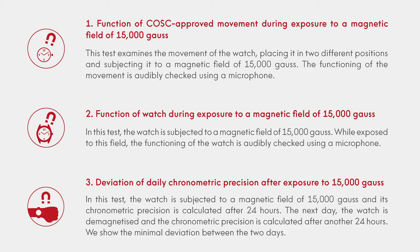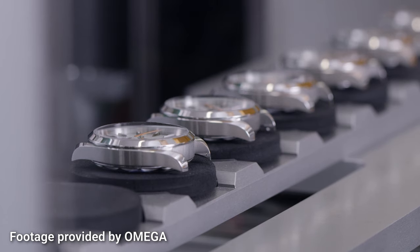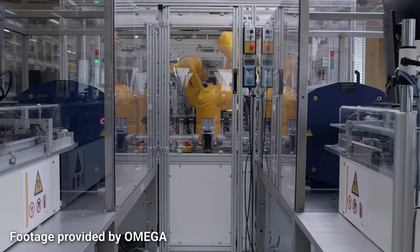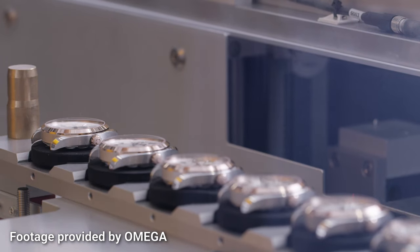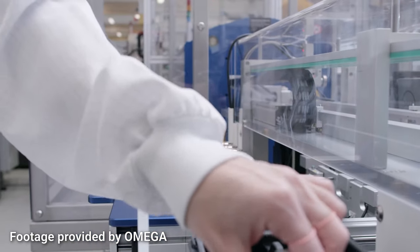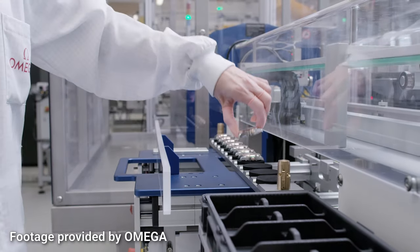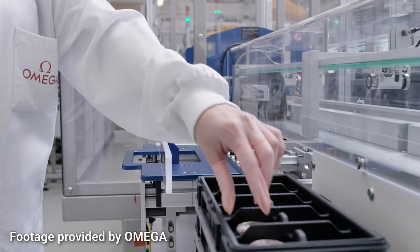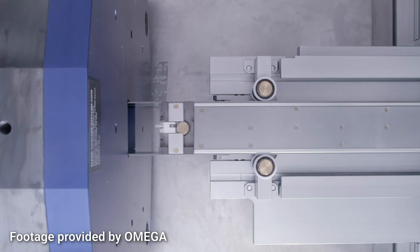The second test is that the completely assembled watch, not only the movement, though, a completely assembled watch, the watch head without bracelet or strap, of course, is then tested with 15,000 Gauss, and it is checked if all the functions of the watch are still working correctly.